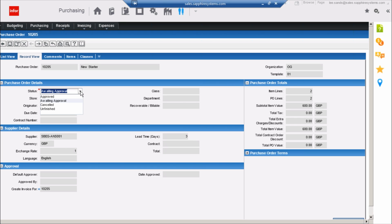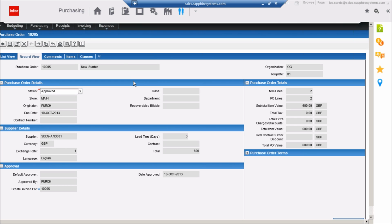So what I'll do now is I'll just approve it because my user has approval rights. Save that. And that would then give us the purchase order, which we could automatically send to the supplier once approved, or we can print out, attach to an email, or if you so wish, post it to the supplier. I'm not sure anyone does that anymore.